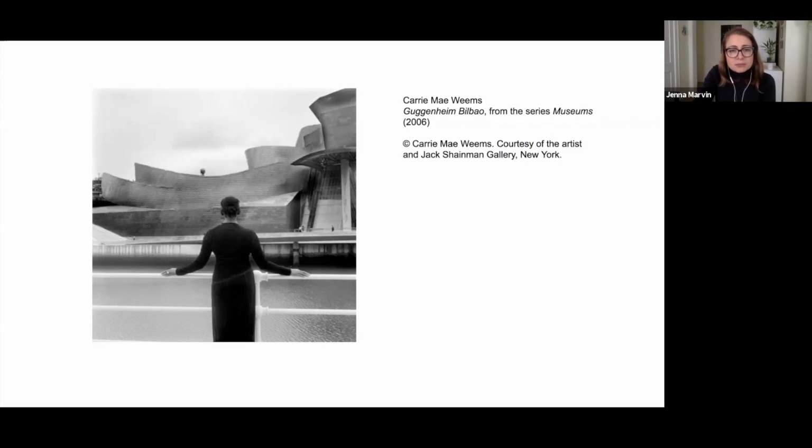In this series, Weems is asking us, quote, who is in and who is out, while poignantly signaling that she, as a Black woman, is out, unwelcome as a visitor, as an artist in the collection, and even as a subject of most of the art on display. She is blocked from the museum both by the white railing in front of her, as well as the estuary of Bilbao that runs between her and the museum like the moat of a medieval castle.